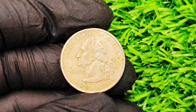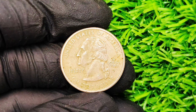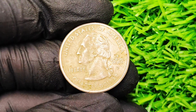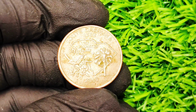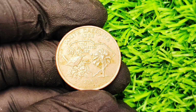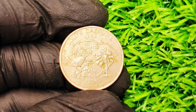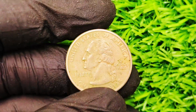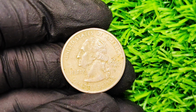Over 1 billion of these coins were struck at the Denver Mint. Most were perfectly ordinary, destined to rattle around in change jars and vending machines. But a few were struck with mistakes so bizarre, so unexpected, that they would go on to become legendary among coin collectors. One collector, decades later, found a 2000 South Carolina quarter with a double strike so dramatic, the palmetto tree looked split in two.